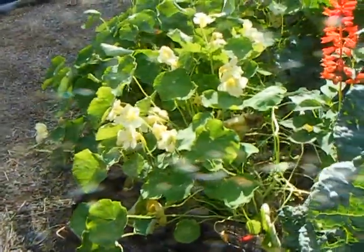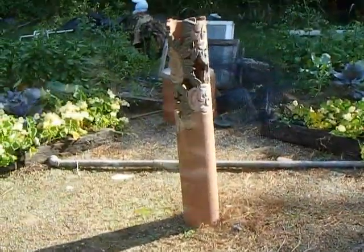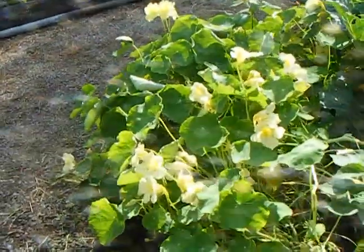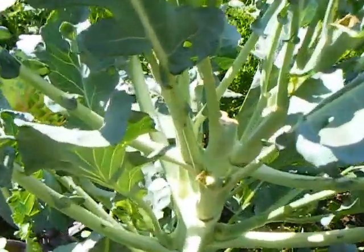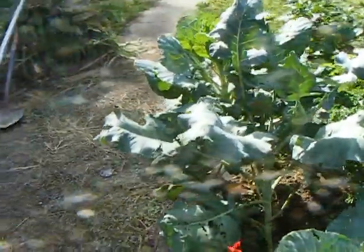But we'll go through with the rows here. They all radiate out from the center pillar there. And, okay, we'll see some storage behind it. But we've got the nasturtiums. There is a mixed row of cabbages, some Savoy, broccoli, which we've got the center one, but now we're getting the side buds. A regular cabbage, some more broccoli. There's Brussels sprouts on the other side.